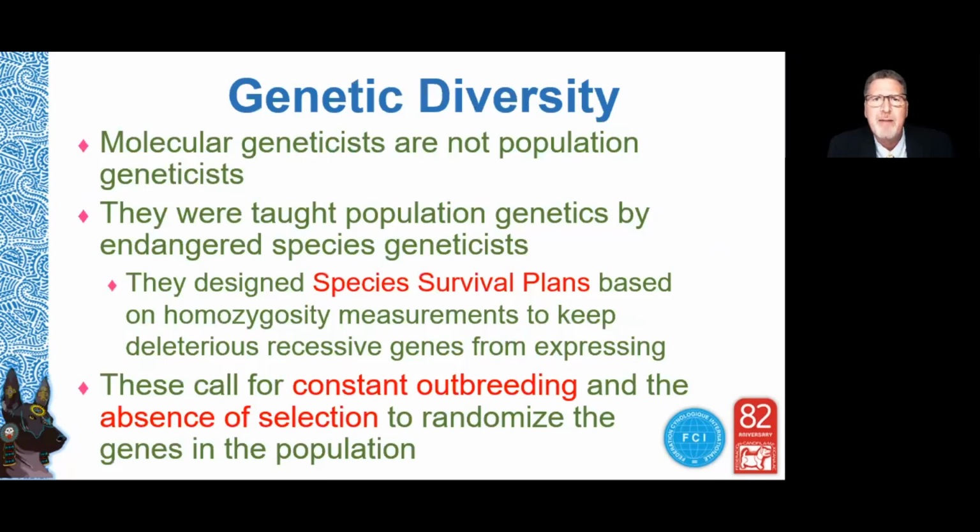Molecular geneticists are not population geneticists, and they were taught by population geneticists that are endangered species geneticists, because that is what population genetics is in the animal world. And these endangered species geneticists design species rescue plans or species survival plans, and they are based on homozygosity measurements to keep deleterious recessive genes from expressing. You always breed the least related to each other to try to keep recessive genes that are deleterious from pairing up in the offspring. And this calls for constant outbreeding and the absence of selection to randomize the genes in the population.